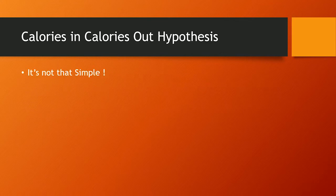So ultimately, if you are at a calorie deficit, meaning that you are consuming fewer calories than you are expending, it is impossible not to lose weight. That can't be contested because that's a law of physics.